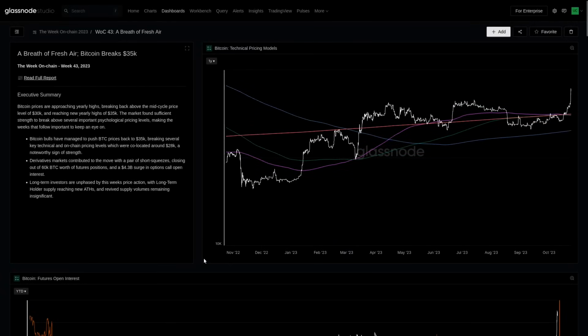Okay, so starting with our week on chain 43 dashboard, and we're going to start with our technical price models. Now, the reason why we're looking at these long-term moving averages is the same reason that we look at our on-chain price models. Lots and lots of people look at these. We see lots of people looking at things like the realized price. We see lots of people looking at the 200-day moving average. And in many ways, the reason why these models tend to work is because lots of people look at them. Lots of asset managers will look at the 200 days, a bull-bear bias line.